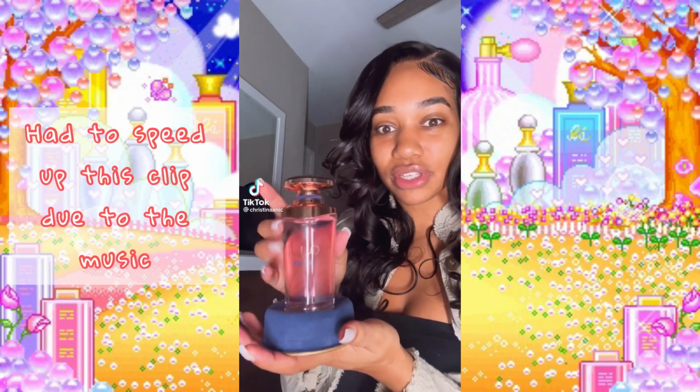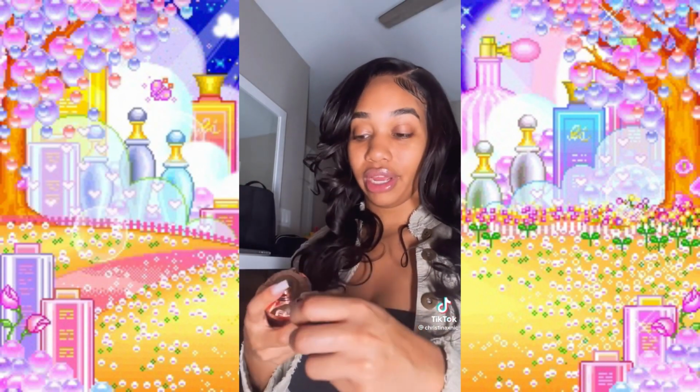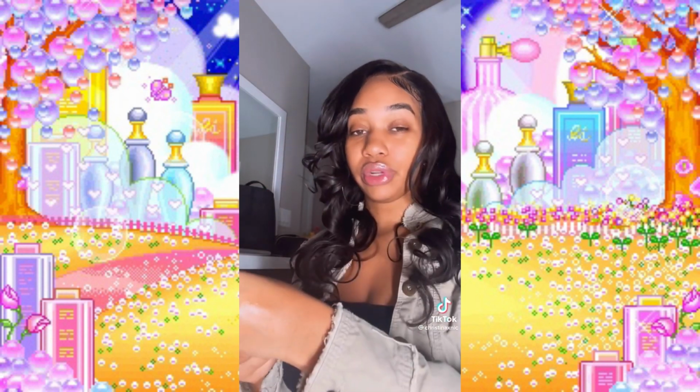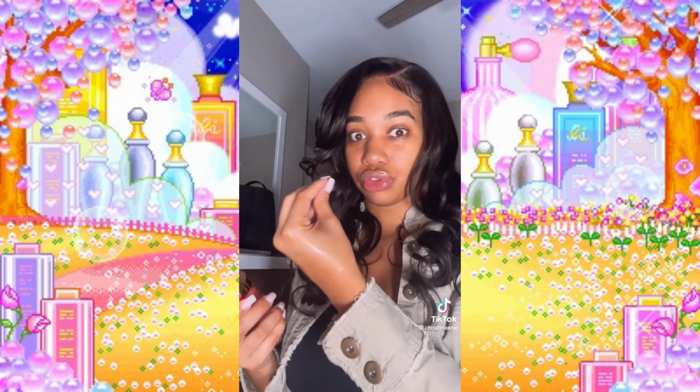Butcher the name, but I believe it's called Maillard Latafa. Correct me because I know I'm wrong. First things first, it is strong, honey. You only need a few sprays for your whole body. You don't need much. Right off the bat, you get the fruitiness and the sweetness as soon as you smell it. It has a tiny bit of alcohol because it's really strong.